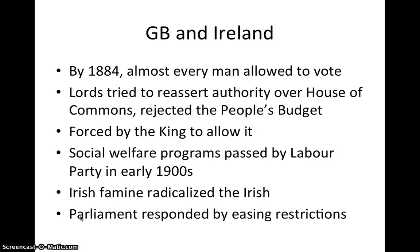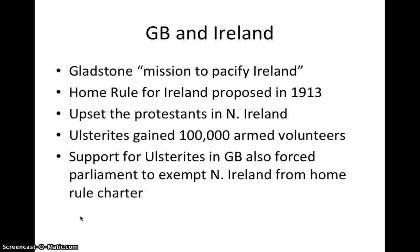The Irish famine that we talked about in the previous chapter, though, is creating a problem in Ireland and is radicalizing the Irish against the British. So Parliament does respond to a point by easing restrictions on the Irish, but we still have some issues in Ireland. William Gladstone, the Prime Minister of Great Britain at the time, said that he was on a mission to pacify Ireland. He wanted to smooth over the tensions with Ireland.